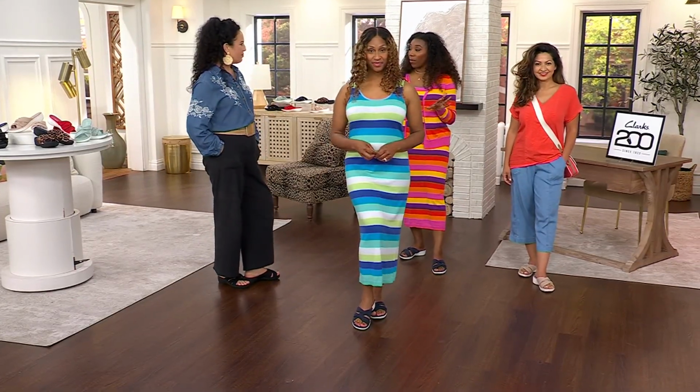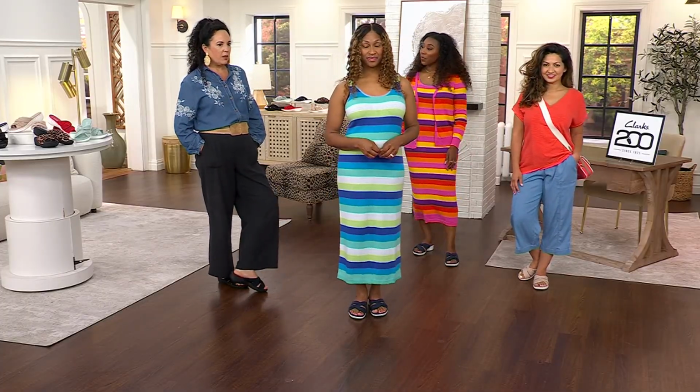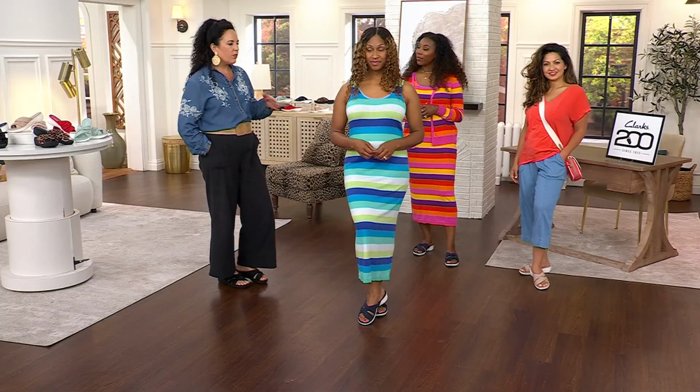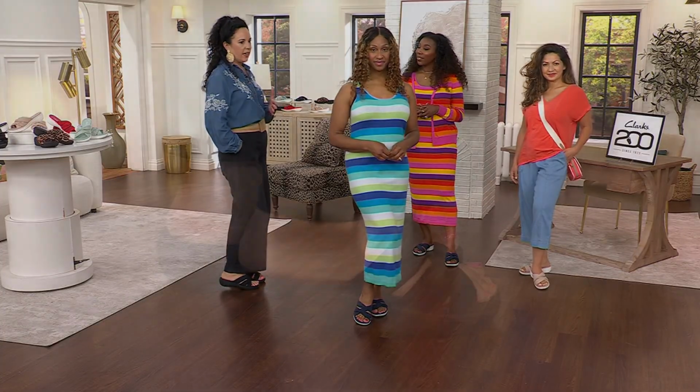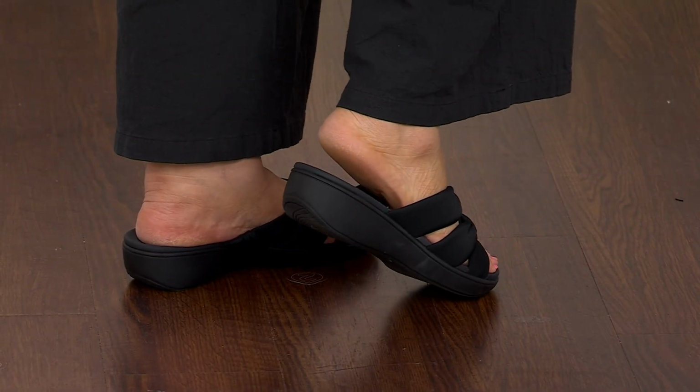Yeah. And it works for everyone. It does. It works for everyone. So I'm wearing a black linen pant with the black. I wanted to show that it can go a little dressier. I mean, this is from the Cloudstepper Sport collection, but in the black with the black sole, this will be a little dressy for you.